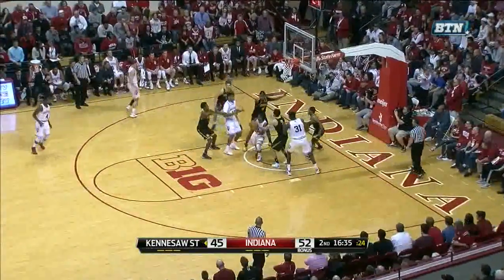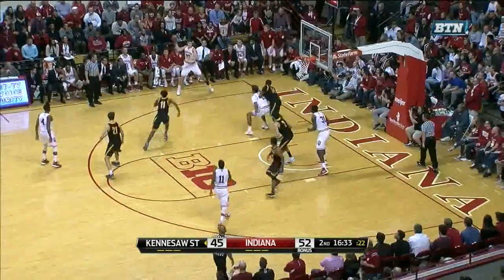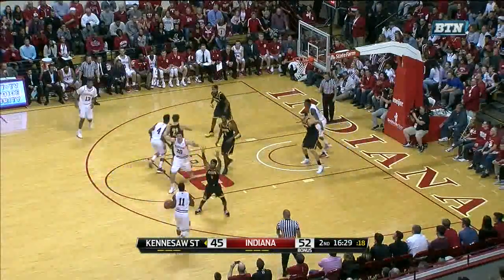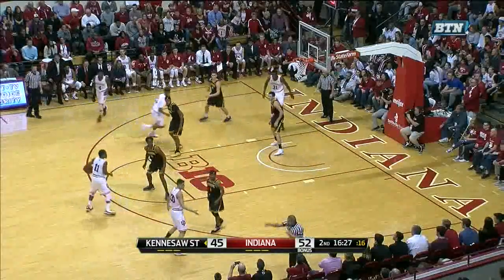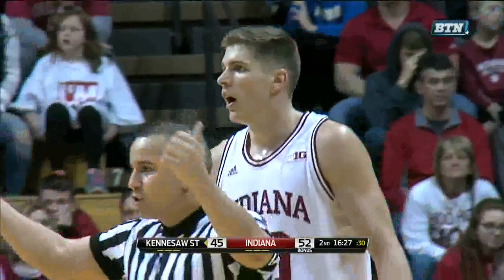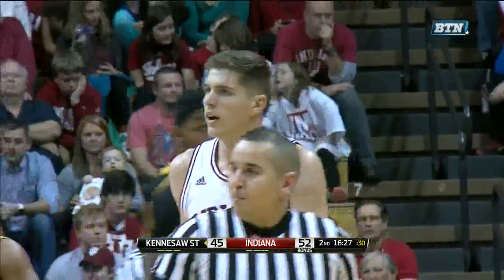1,000 career points for Yonel Brown. Congratulations to the senior. Still Georgia. Foul was on Bryant, his second. Here's Hartman driving on Clark. And this will go the other way. Moving screen on Hartman to give the Owls the possession.